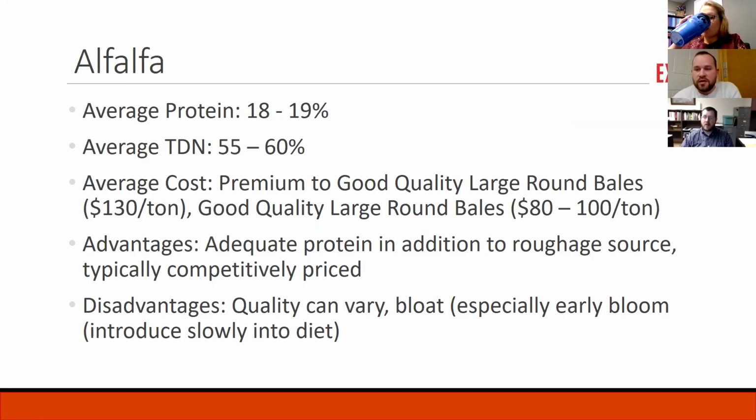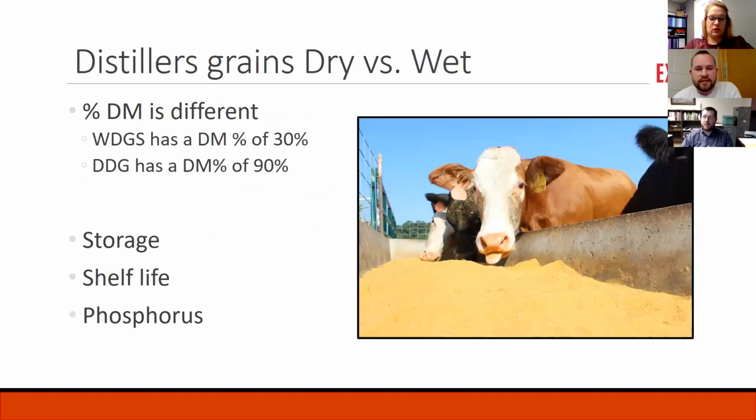Disadvantages: you do have to watch for bloat, especially in early bloom alfalfa. If you're going to use alfalfa, be sure to slowly introduce it to the diet. Let the rumen acclimate to that feed. And hopefully, if you keep an eye on them, you can avoid a lot of those problems, but the risk is still there. Next slide.